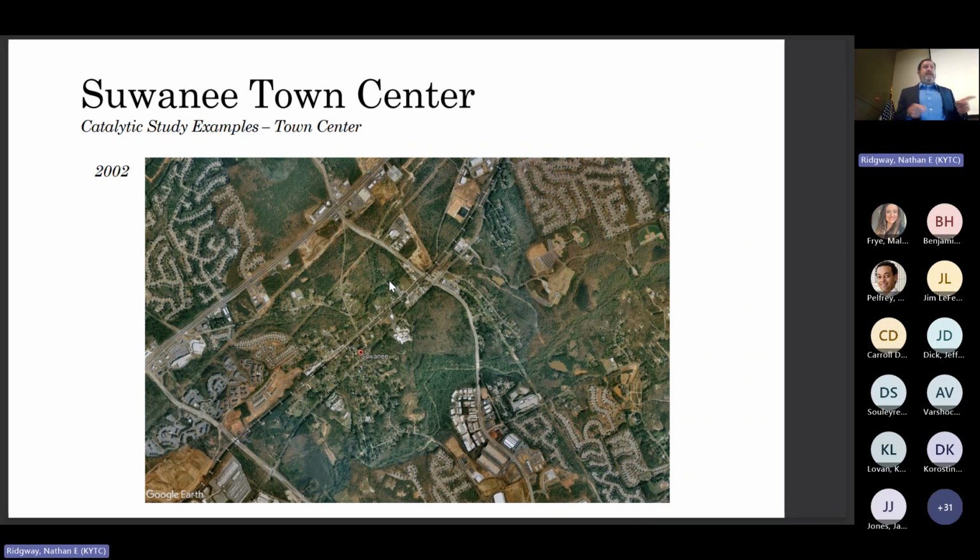So they got an LCI grant because everybody has to do an LCI plan. And so we need to do one for our downtown. But this was a very progressive city that saw it as an opportunity to redefine what Sewanee was. Sewanee was just a bedroom community. It had this 1 block downtown. It was mostly, as you can tell, subdivisions and forest.